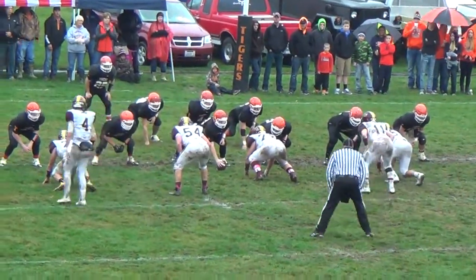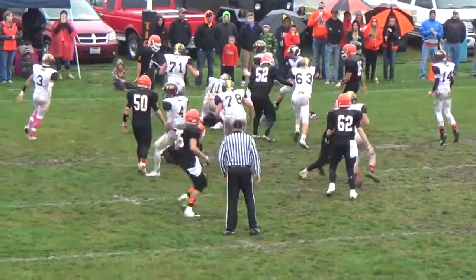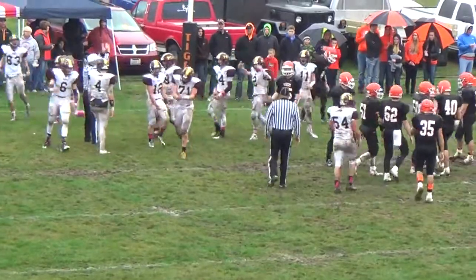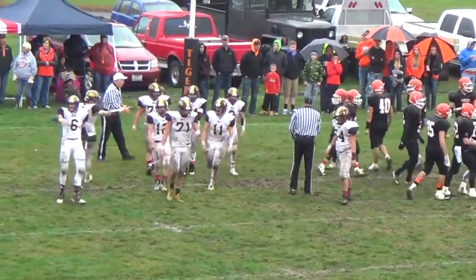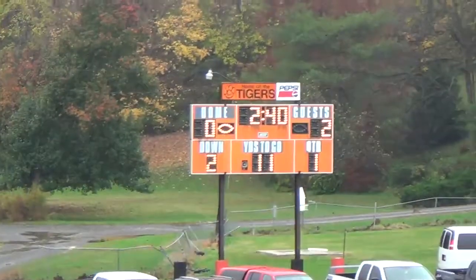Starting in their own end zone. Arnett takes the snap again for Greenfield. He's in the end zone. It's going to be a safety. Oh yes, a safety. And the Leroy Panthers pull out on top with the safety, 2-0.